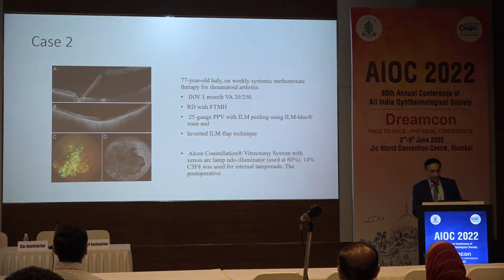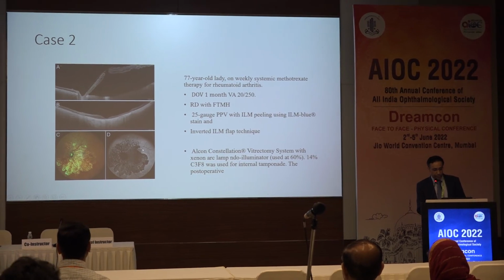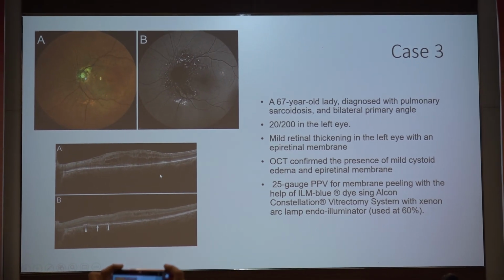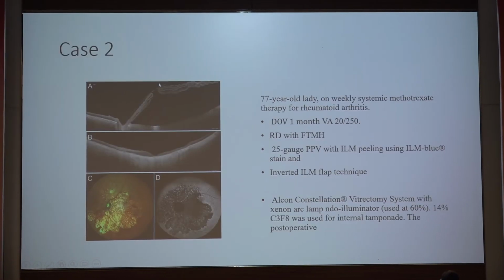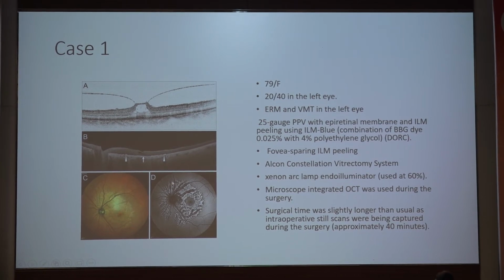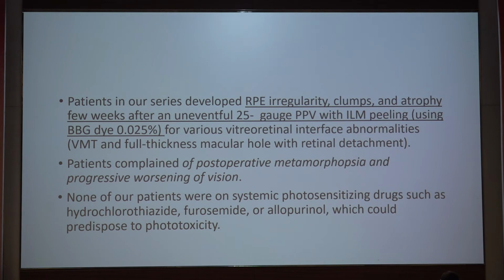So that was scary. The second case had an RD, a macular hole RD, and again underwent ILM peeling, and you can see how horrific the picture looks with the RP changes post-op. And the third case underwent ERM removal, and again we see these changes. What is very interesting is that these patients all had this extending nasally, but we did not peel nasally. The peeling would be at the posterior pole, but they had these RP changes going nasally. So everybody is wondering why this was happening.